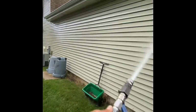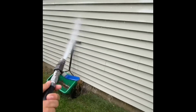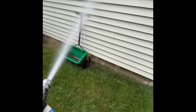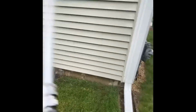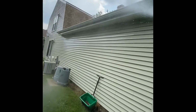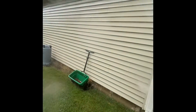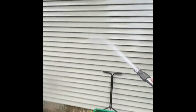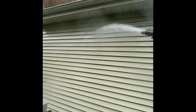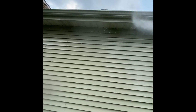I did the back of the backyard already. Pretty much already good. Gonna go over again. Gonna rinse it off. Not too bad of a house. Alright, you can see up here the gutters, all dirty up here. Get all these soffits and these gutters.